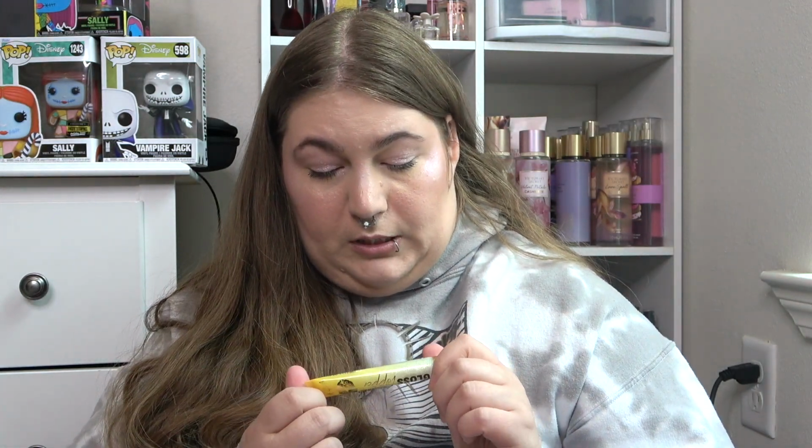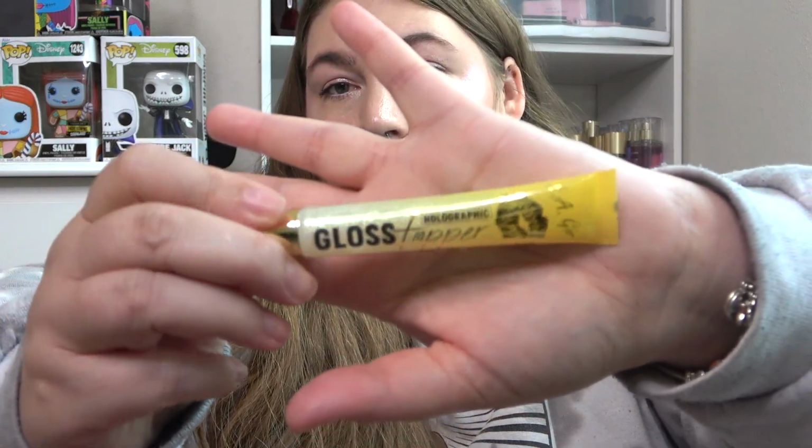The LA Girl Holographic Gloss Topper. These ones don't have names that I can tell, so it's the yellow one. And then the last item is the ColourPop Land, a glowing lip balm in Peppermint Frost. But I don't have these in my actual lip balm category because they do have a good amount of color to them. So that's it. Those are all of the products that I will be using for the rest of the month of May.